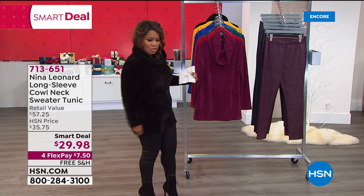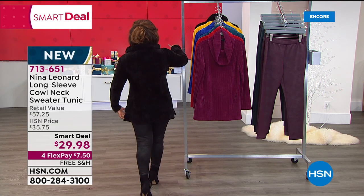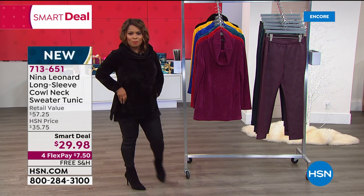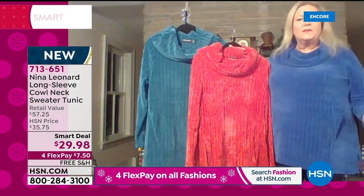Obviously, right. Because I'm shorter, it covers everything. So if you're wearing a legging, or you know, something where you wanna kind of cover the hips, it just hits you in the perfect spot. That's exactly what it's meant for. It's supposed to go with all different kinds of trousers.